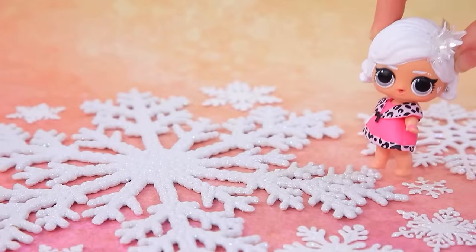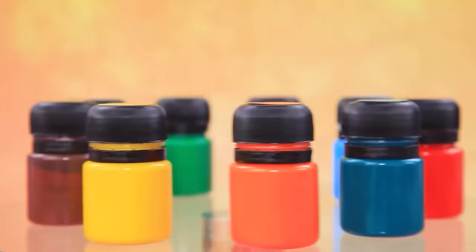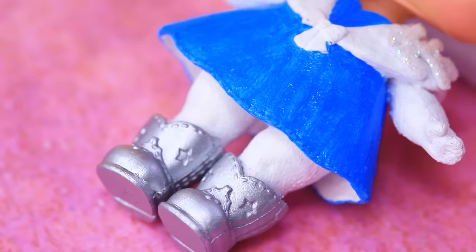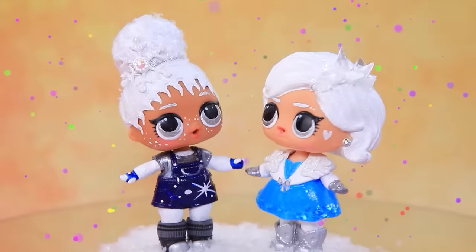Let's change into a white dress! Let's take blue! Some nail polish! Sequins! Silver suits the baby. Friendly sisters are such fidgets.